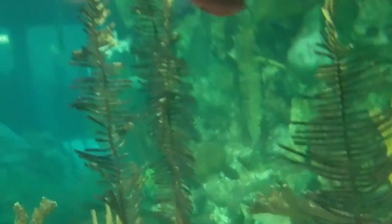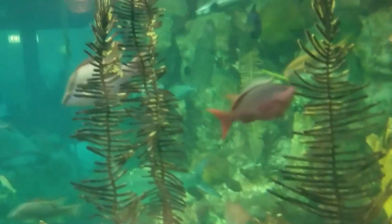And we got all kinds. I don't know what all these species are. There's tons of them here. Literally tons of them. And they're all so beautiful. Absolutely gorgeous fish. Yeah, I'm trying to get a better look at some of these sharks, but they keep swimming around and moving about. Some of them seem to be actually liking the camera.